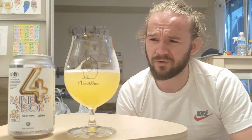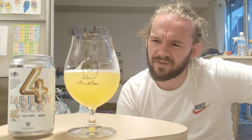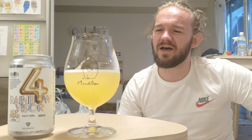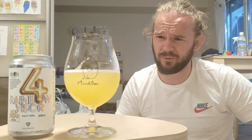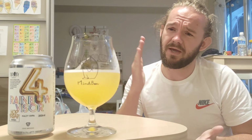But all in all, another great beer from DD4D Brewing, and I certainly wouldn't hesitate to drink this again, but probably they will have something new by the time I go to review another one of their IPAs. But let's leave it at that for this one. This was the Rainbow Visor, an 8% New England Hazy Imperial Double, whatever you want to call it, IPA from the wonderful DD4D Brewing in Matsuyama, Ehime Prefecture, Shikoku here in Japan.